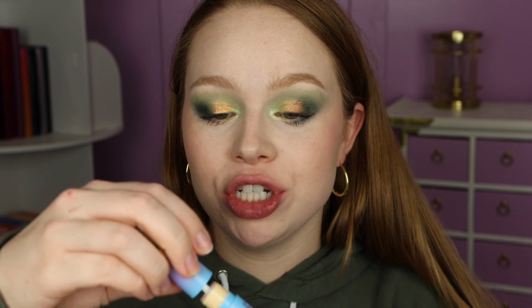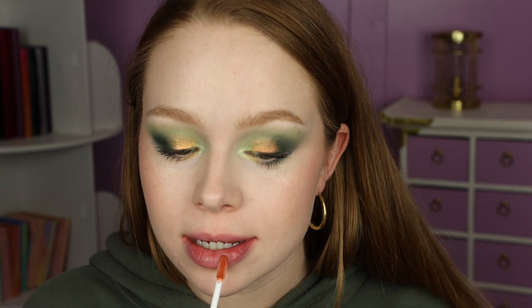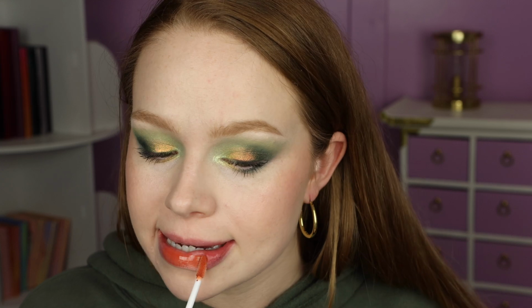And then lastly, we have the Shine shade in Endurance. She's like a warm nude gloss.